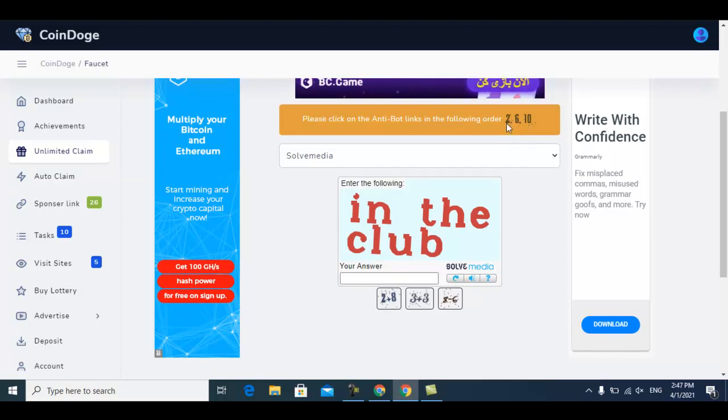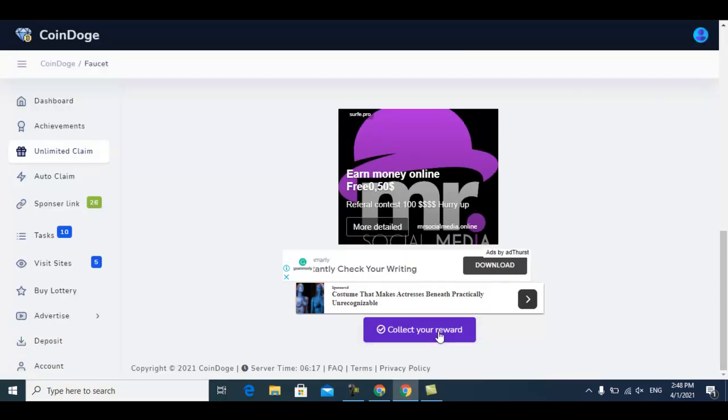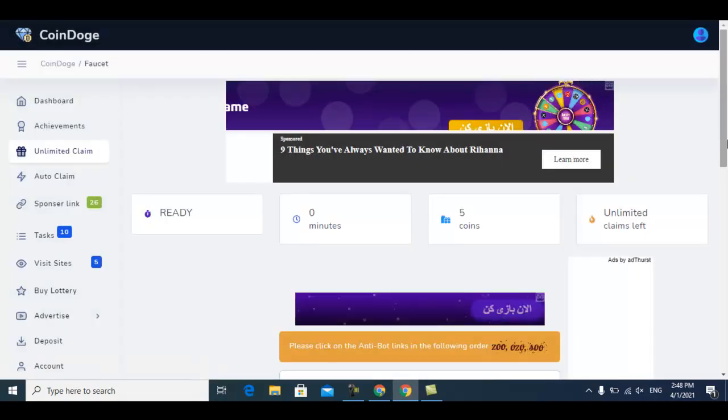This is very easy. First, solve this little captcha. Is it 2, 6, and 8? Just solve this captcha. Then come down and click get reward. Sorry, I clicked the advertisement. Just click get reward. This website pays you to your balance, and you can claim again.